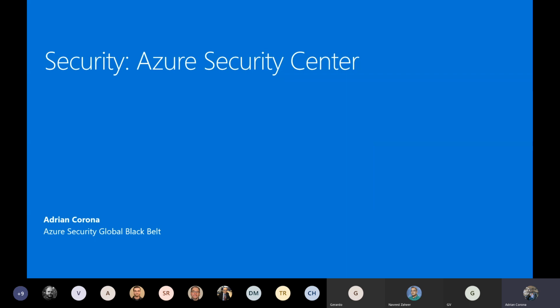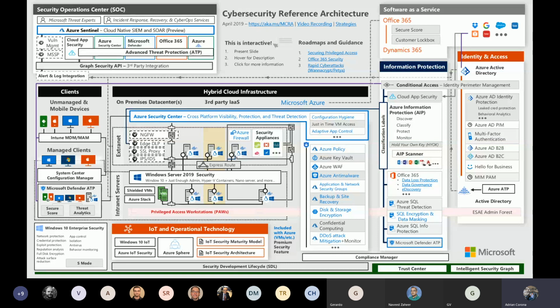I would like to invite you to go into your chat window and tell me if you can put a plus one or whatever, if you are familiar with Security Center already. I would really appreciate knowing that. And also, if you have questions that you want to ask, you can add them through the chat window, or feel free to interrupt me. We have 30 minutes today, but it's still important for me to know what those are.